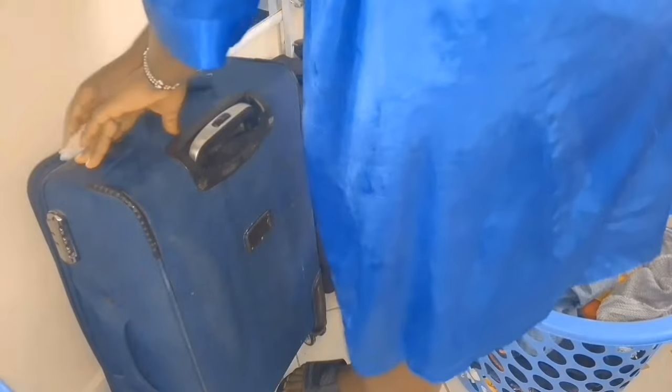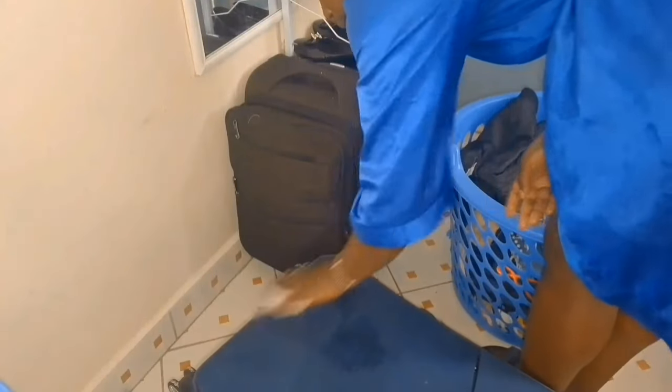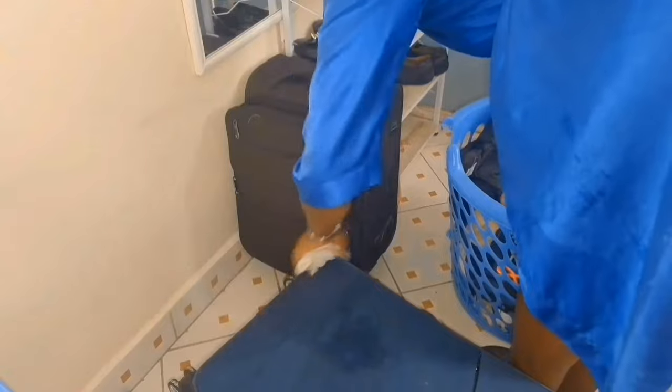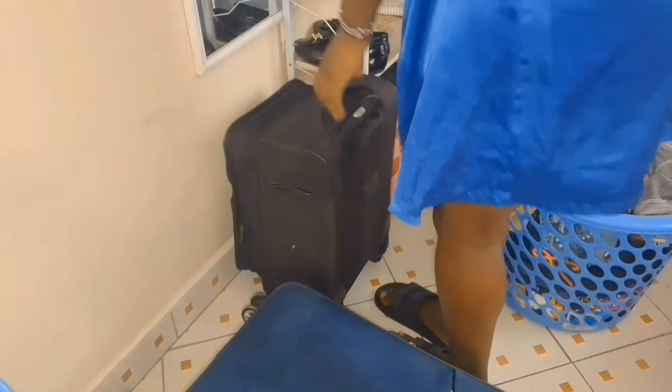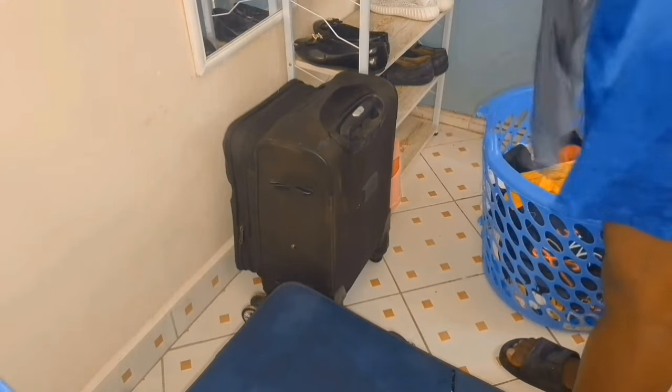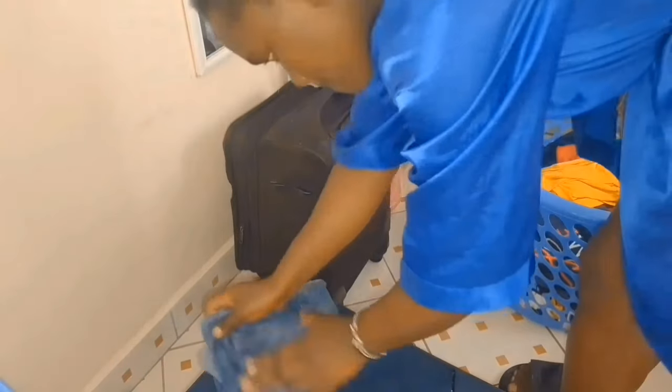Unorganized clothes make a place look extremely messy and chaotic. In this studio unit, we don't have wardrobes, so we put clothes inside our suitcases, and folding takes between 5 to 10 minutes depending on the number of clothes I have.